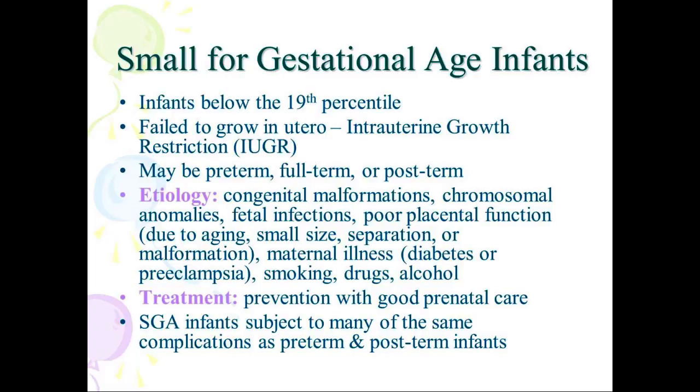Now, etiology here might be caused by congenital malformations, chromosomal anomalies, fetal infections, poor placental function, might be due to the age of the placenta, or the fact that it's a very small placenta, or it started to separate, or had a malformation. Also, maternal illnesses like diabetes or preeclampsia, and smoking, we know, contributes to small for gestational age infants, as well as some drugs and alcohol use.